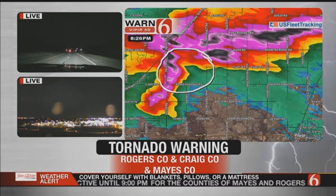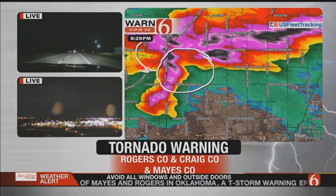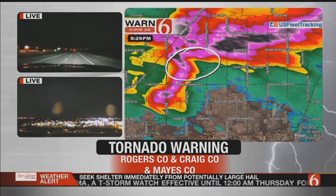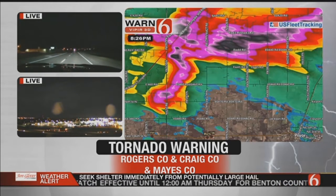Even a little bit further to the north, this would take it right up to the Will Rogers Turnpike. We still have this area dominated by circulation. A possibility of a tornado still exists right in this zone. I'm going to zoom in on that quickly.